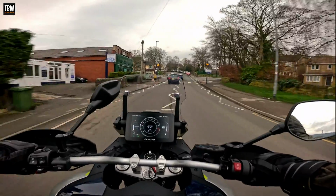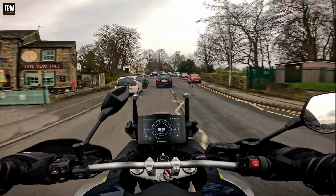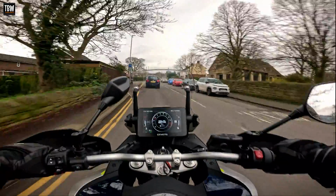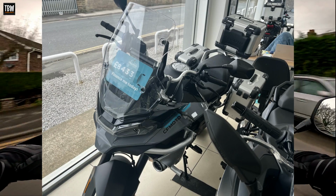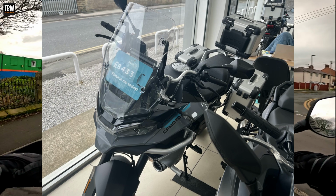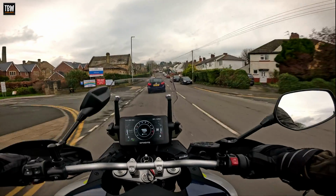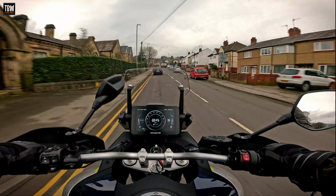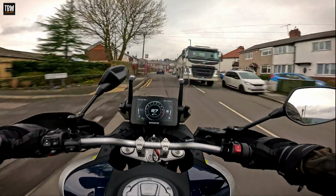You can get the sport version of this complete with a set of luggage, because it's the 2022 model, but it's brand new. Complete with a full set of luggage, £8,500. £8,500 for a competent mid-weight adventure bike, complete with crash bars and a full set of rigid luggage. That's pretty good. You might want to check that out if you're after one of these.